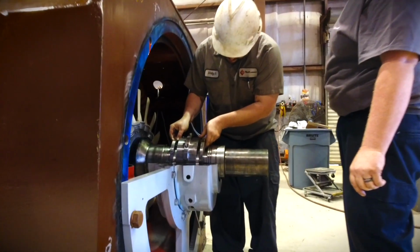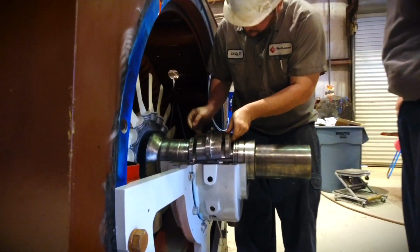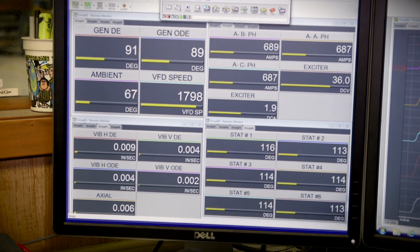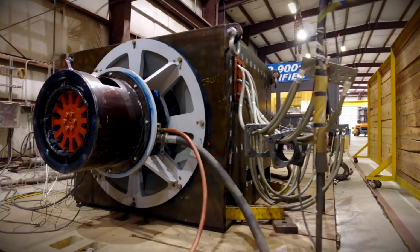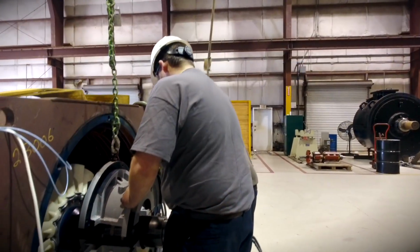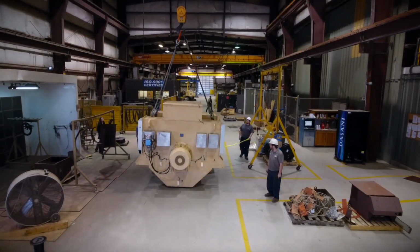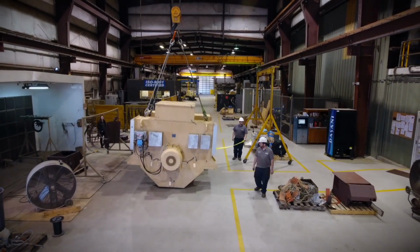With our years of experience working with the OEMs, our relationships, we're able to get technical data from the OEMs, and you get an OEM level repair, or in some cases much better, because we've seen multiple manufacturers' products and we know the nuances and what needs to be done to actually get longevity out of your product.